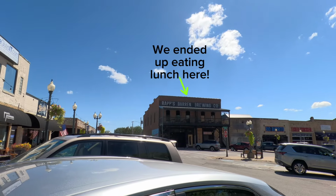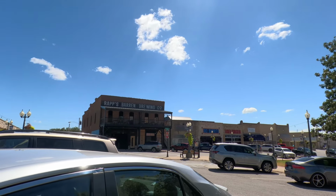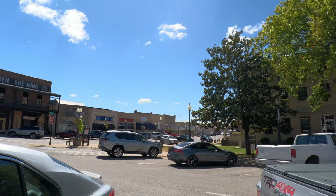Wrap and drink up. Lots of little cute little.